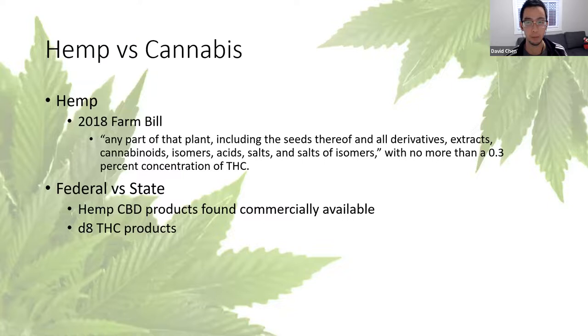But a weird loophole that some manufacturers have found is if they artificially make Delta 8 THC, it's technically not Delta 9 THC. So it's no longer category one cannabis, and so you can sell that.